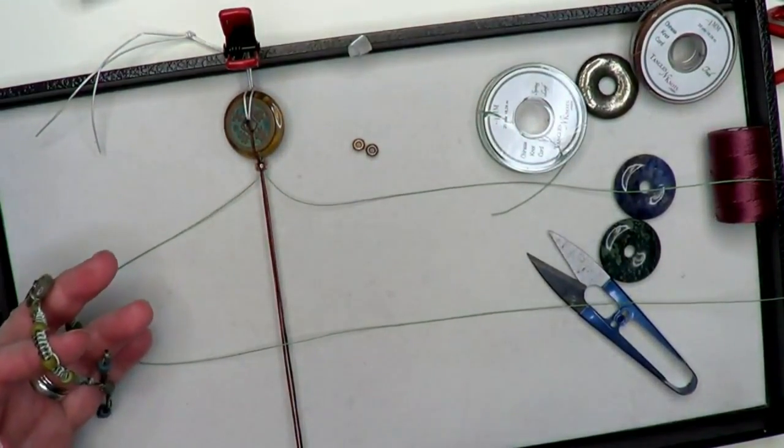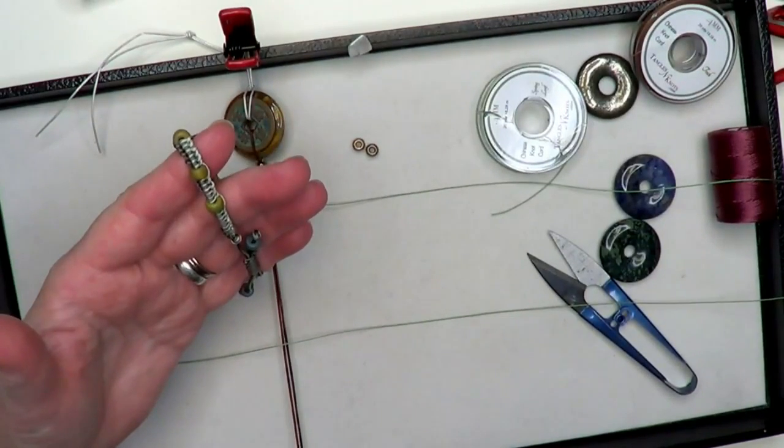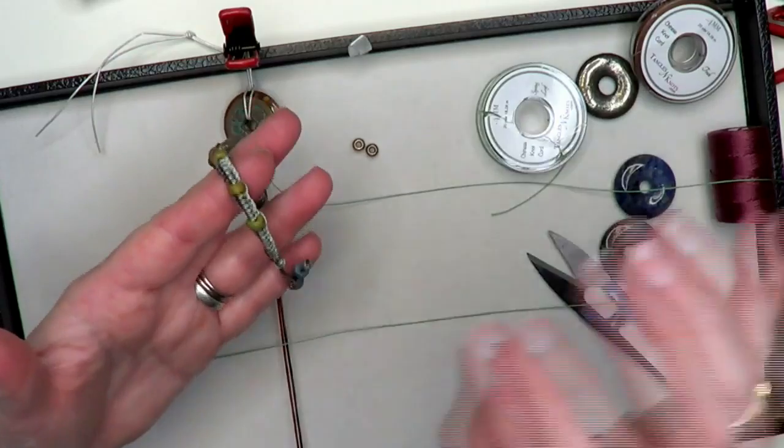Let me get another drink of my water here. It's dry. We have the heat up in the Facebook room, and so it's a little dry in here. There we go. Sweet coffee will fix anything.